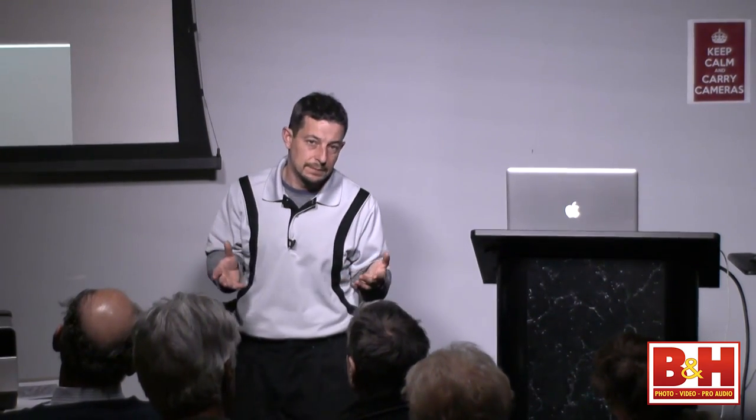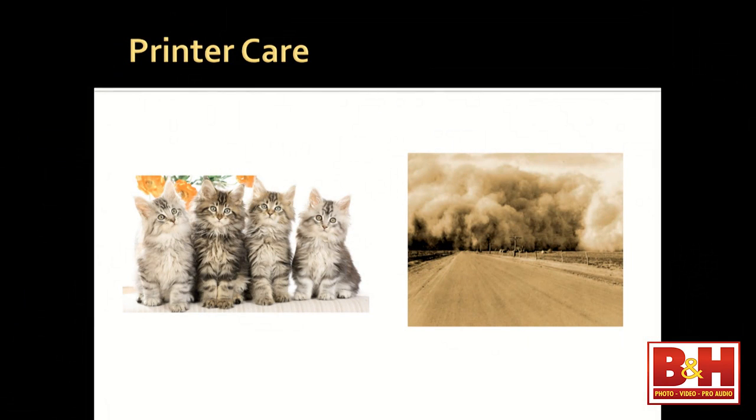So the first thing we're going to talk about is printer care. How do you maintain your printer? How do you keep it working for you? Now, for any of you animal lovers out there, keep your cats off my printer. These are the worst for clogging up the machine. The cat hair gets inside, starts sticking to the head via static, and the wiper blade cannot wipe the cat hair off. It builds up with ink and dries up there. At that point, your printer's kind of toast.